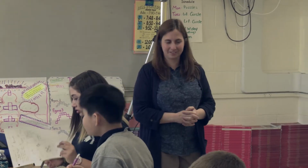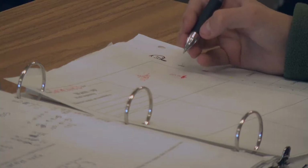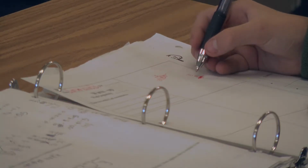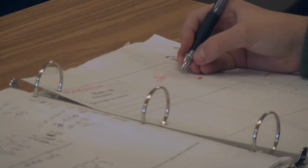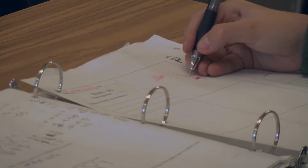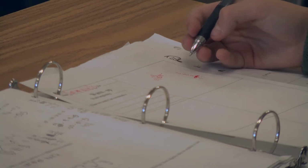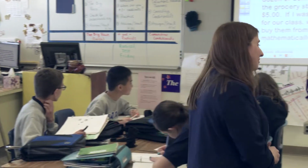Okay, yes? Wait, it is 26, right? 26 students are in our class. Yes. Okay, figuring out the answer is probably very easy, but justifying is going to be a little tricky. And like every warm-up, if you want to ask the person next to you, if you're kind of stuck on a question, you're more than welcome to. Okay.